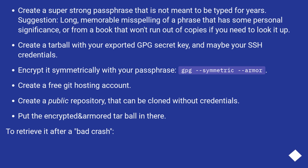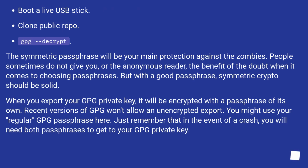Create a free Git hosting account. Create a public repository that can be cloned without credentials. Put the encrypted and armored tarball in there. To retrieve it after a bad crash, boot a live USB stick. Clone public repo. GPG decrypt.